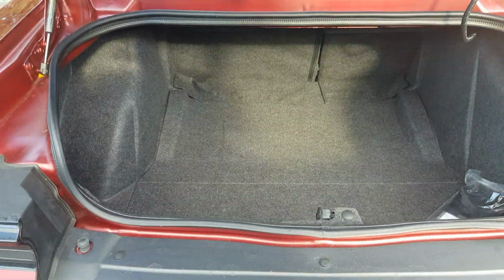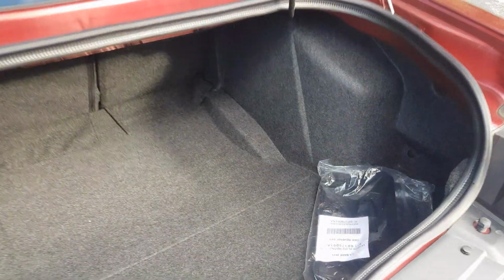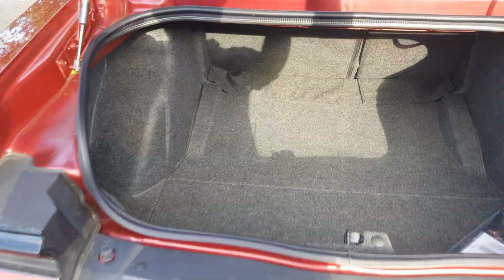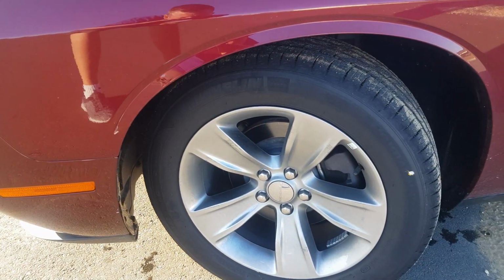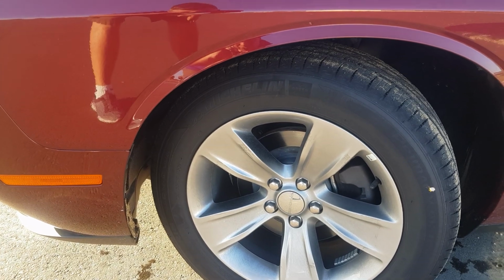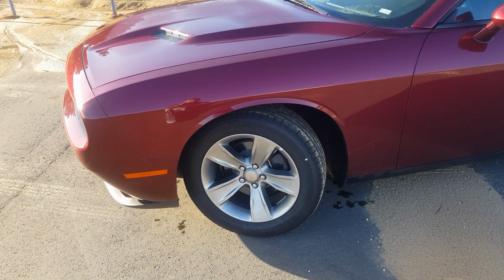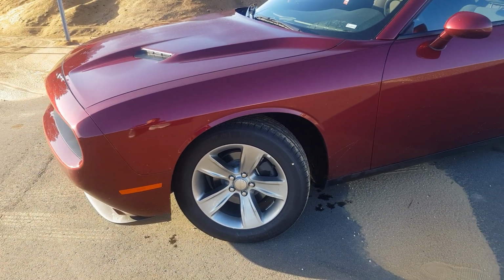In the boot there's enough room to store a five-a-side football team each way. I'm pretty sure that I could fit in there quite comfortably. It also comes with quite small 18-inch alloy wheels, but with huge 235/55 R18 tyres. So I think to improve the handling, it would definitely be worthwhile going up to 20-inch wheels with some lower profile tyres on there.